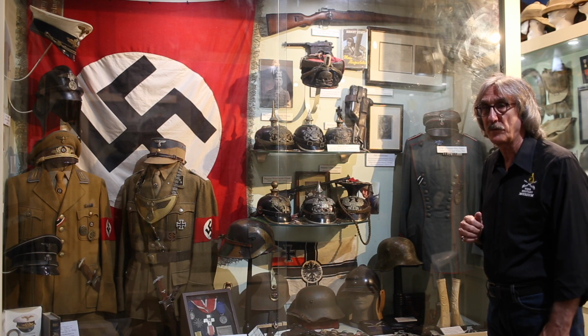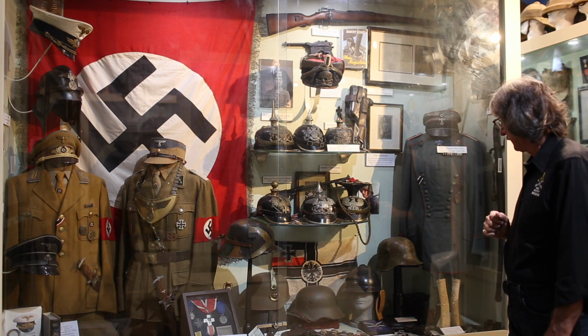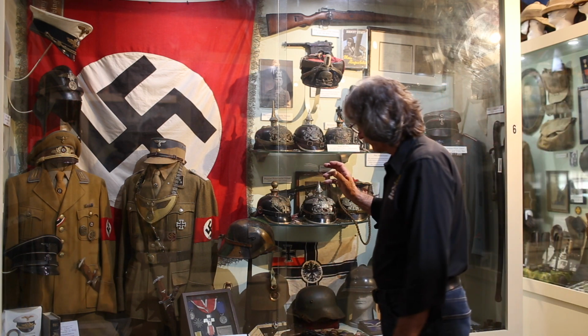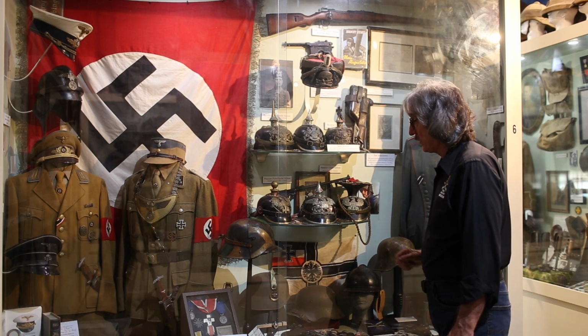very much like what Baron von Richthofen would have worn. The medals are all original too, to include the Blue Max. As we move to this side, you'll also see a variety of weapons and medals from World War I.